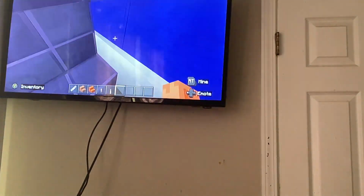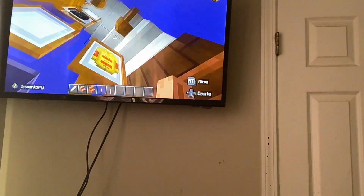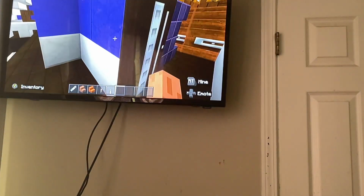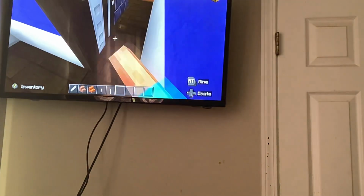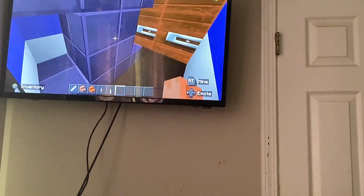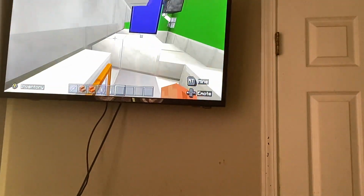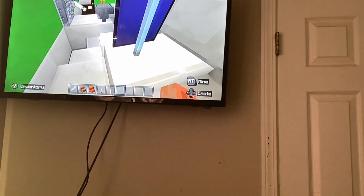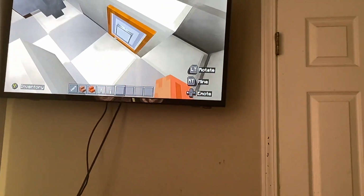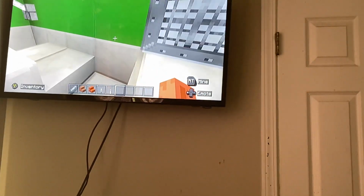Oh yeah, and this is the closet. It's full of clothes. And here you have the bathroom, which looks a little chrome. Yeah, and another washing machine. And this is the sink and also the toilet.